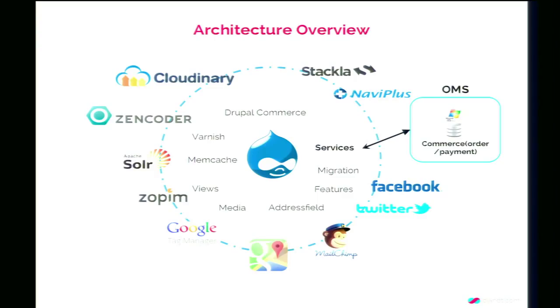Okay, in the outer circle, we have some third-party services. For the first one, Cloudinary, it is an image cloud service and supports image transformations like image resizing, cropping, and face detection. It is also behind a CDN with Akamai.